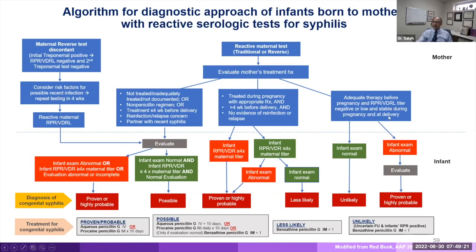On the other hand, if the mother is positive and was treated before pregnancy and RPR remained serofast or negative during pregnancy, and the baby has a normal exam, that baby is unlikely to have congenital syphilis. And you can, again, either give one dose of penicillin or follow up closely.